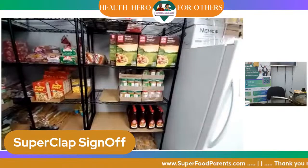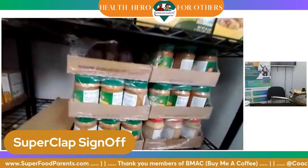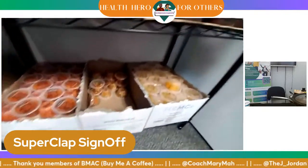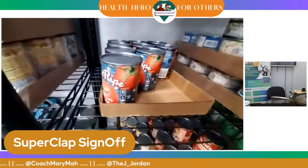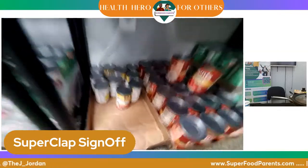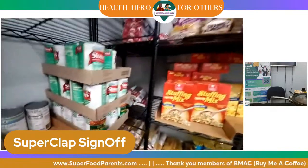Okay, we are out. I'm gonna just finish showing y'all what they have here: cereal, pancake syrup, peanut butter, bread, macaroni and cheese. So these are the processed foods, right? But remember, I showed y'all they give away produce, fresh food. So this is how you can get everything that you need: tomatoes in a can, peas in a can, large cans and small cans, because these are small tomatoes, these are big tomatoes, peas, corn, green beans, vitamins.